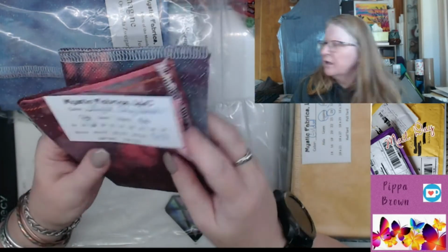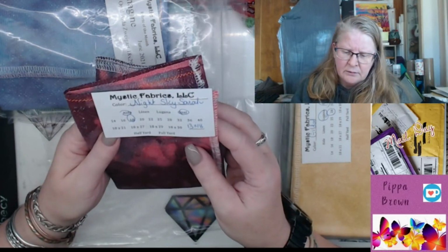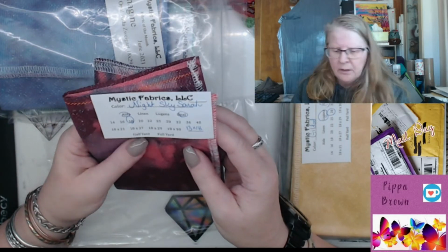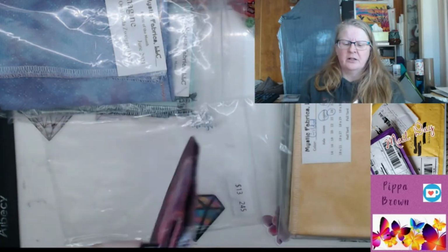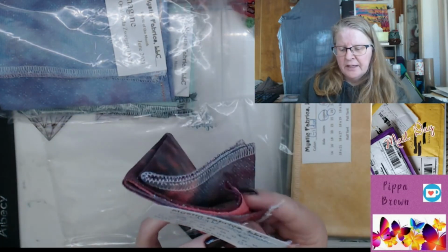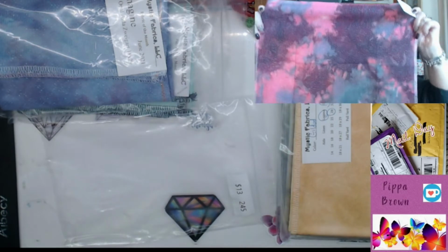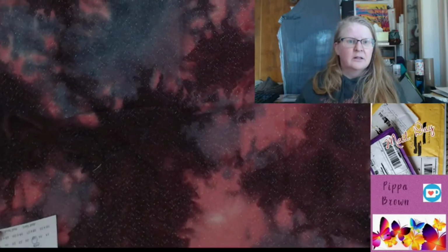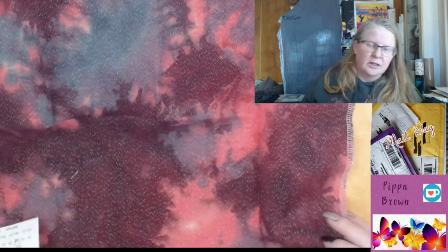So this is Night Sky. No, I can't get in. This is Night Sky. It looks like Sarah, or Sonato, maybe? I'll have to double check on the site. It's an 18 count opal Aida. It's 13 by 18, so it's only a fat quarter. It seems more red than I'm getting there, but this is quite dark. There you go, you're getting more of the color. It's a little bit more red than the pink that it's showing.